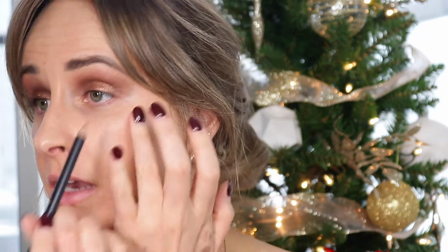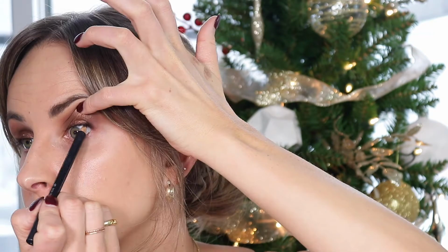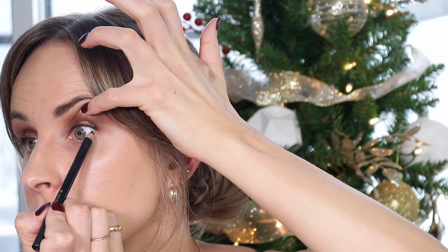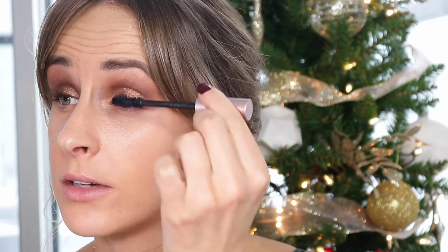Then I'm going to take Teddy Eyeliner by MAC. It's a medium dark brown with a little bit of reflex shimmer in it, and I'm lining the top line, keeping it really close to my lashes, and lining my waterline as well, just on the top. A thin coat of mascara is all you need because we're going to put the lashes on afterward.